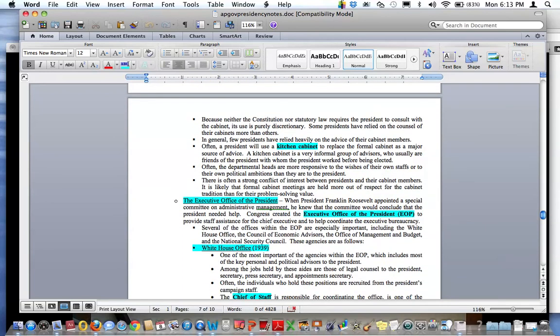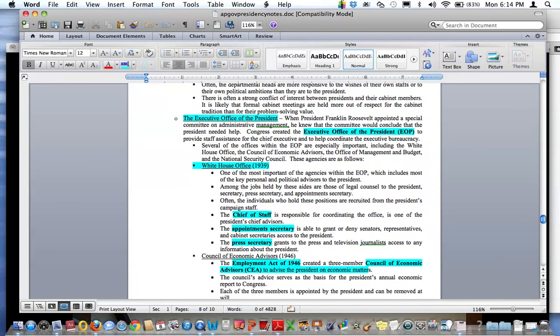The executive office of the president, nicknamed the EOP, is there to provide staff assistance for the chief executive and to help coordinate the executive bureaucracy. So that is a piece in there that you have to deal with the administrative side of running the presidency, and that would fall to the EOP. The White House office, again, is what I just mentioned earlier, containing the chief of staff, the different secretaries, the press secretary, many that are very loyal to the president.